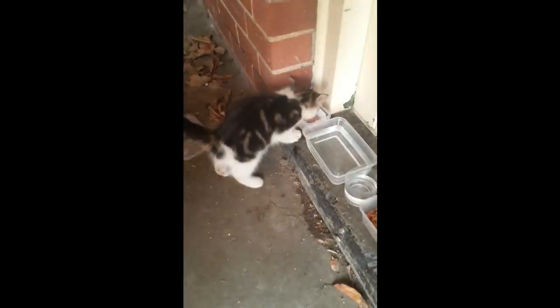The initial cat I saw, from what I could tell, was a fair bit larger than this little guy. Where's your mum? My first thought perhaps was that it was the mother. Anyhow, I left all the food and water there with a note saying that if you need any help with these cats, feel free to give me a call, and I did leave my number on the note.